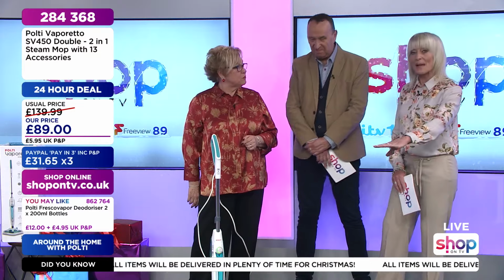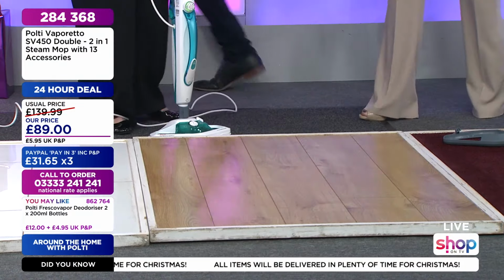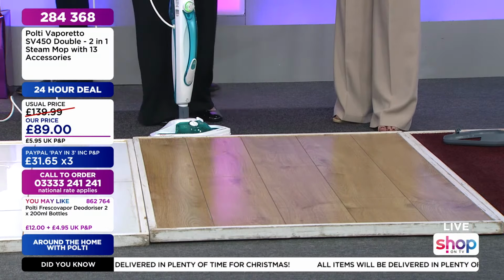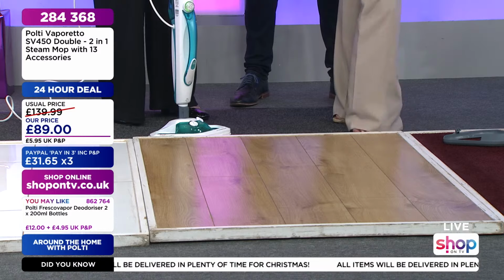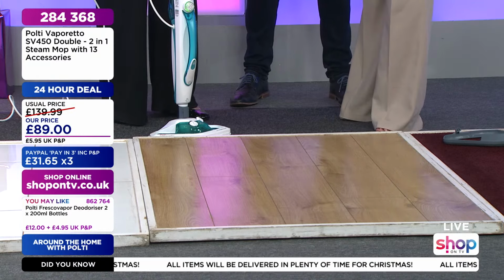It's already got this amazing shine. But the great thing is that it's killed and got rid of the dirt that we could see, and the other wonderful thing is it's got rid of the dirt that we can't see. So perhaps you carried the chicken over the kitchen and some chicken juice dropped down, or perhaps your puppy had a little wee and it's dried. And how often do you drop a crisp on the floor, pick it up and eat it? Would you if you knew what was on that floor?